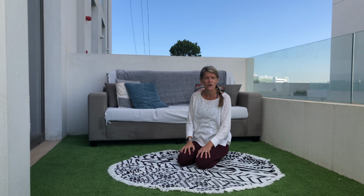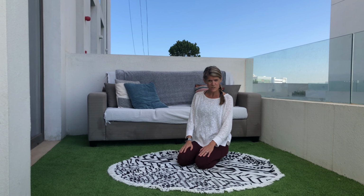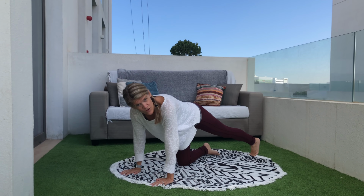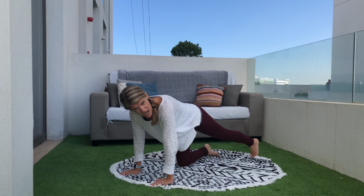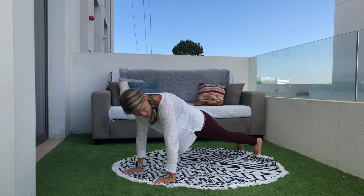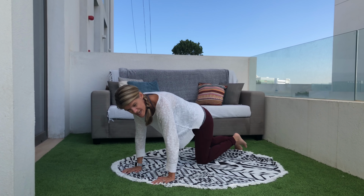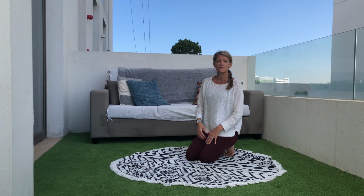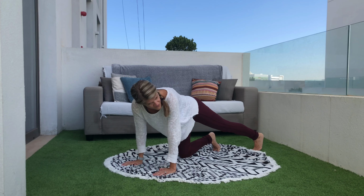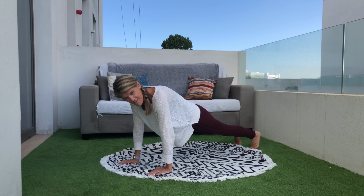Now the next move that we are going to do is our alligator or our crocodile pose. This one will also be on our hands. We'll put our hands flat and our legs will go out, so our feet will be on the tops of our toes, and we'll be like this. And we will hold here for 5 seconds. 1, 2, 3, 4, 5. We'll take a break onto our knees, a nice deep breath in, and then we'll be a crocodile again, all right? Our hands will go down, our feet will go out, we're on our toes for 1, 2, 3, 4, 5.